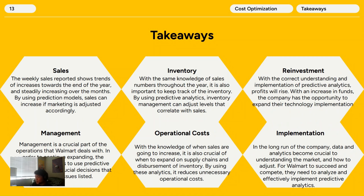In the long run of the company, data and analytics becomes crucial to understanding the market, the fluctuations, the trends, and how to adjust to it. For Walmart to succeed, or to continue succeeding, I should say, they need to analyze and implement predictive analytics effectively. So this doesn't just mean they look at sales and adjust their inventory rates. It means they're going to have to constantly look at when people are buying the most, what people want to see, how to market it accordingly through advertisements or product affiliations with other companies.